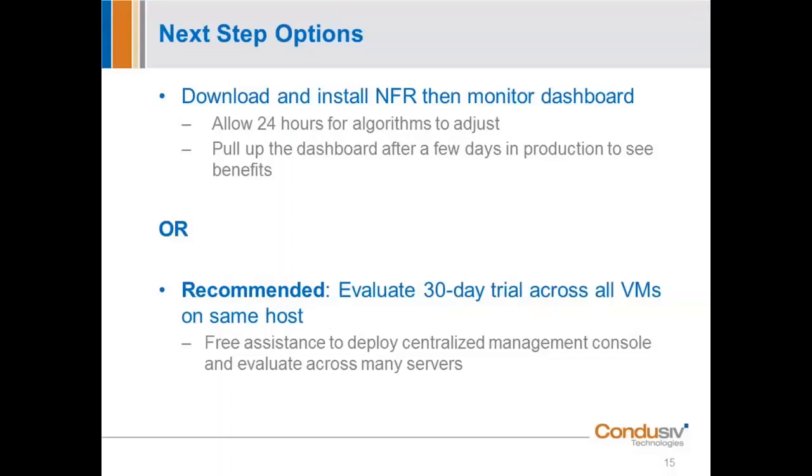Sirharsa says, how does it work in physical machines and local drives? Is the same logic applied? Yes, I mentioned that before. Physical machines, even with local drives, you may not have that blender effect, but you still have that Windows I/O tax effect. So it will affect you there, and we will help solve that problem.